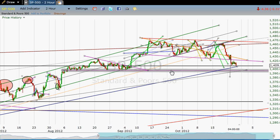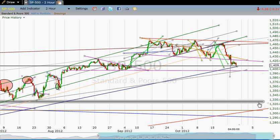weeks from now. Okay? I have a sneaking suspicion that we will bounce somewhere not too far from where we are. But if we do and then fail to set a new high, then this whole thing that we've been viewing from essentially the second week of August till now, we may look back in retrospect and see a left shoulder, a head, and then possibly a right shoulder, in which case, if this line does break, then yep, we got a pattern that points to the 1320s.